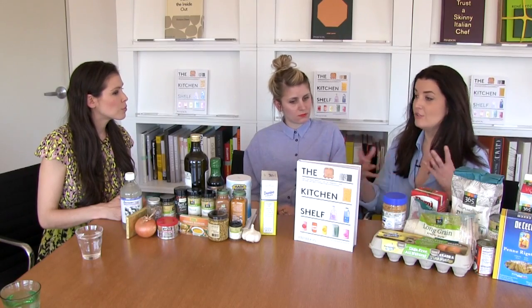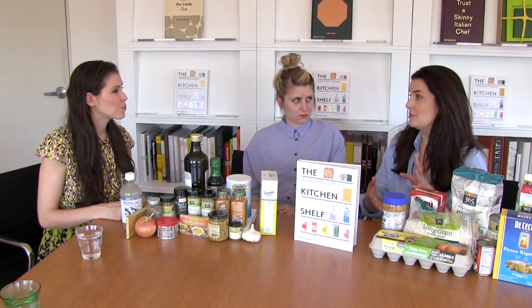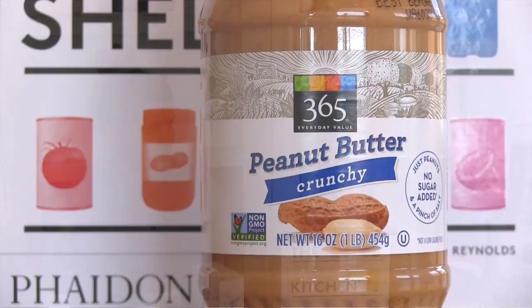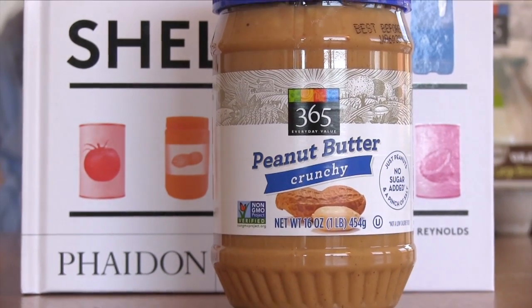And the really good thing about the book and the ingredients that we use is that you can combine them to make so much more than what they are individually. So, a jar of peanut butter. I'm the worst for going to the jar of peanut butter and thinking, what can I do with it? 1, have it off a spoon. 2, have it off toast. And there's so many things that you can do with a jar of peanut butter, and so many people have it.